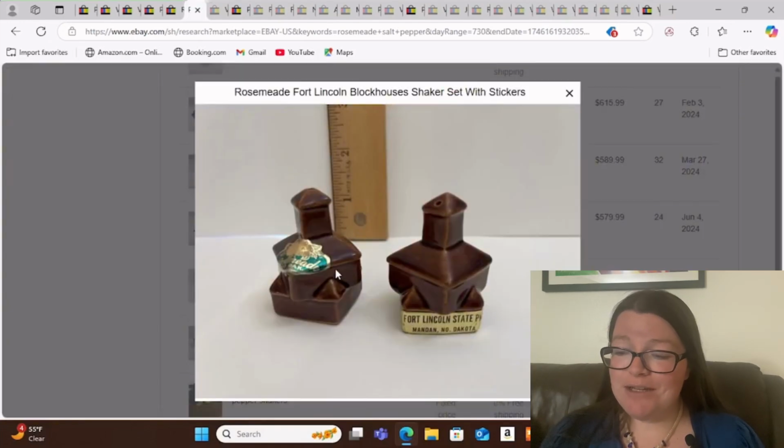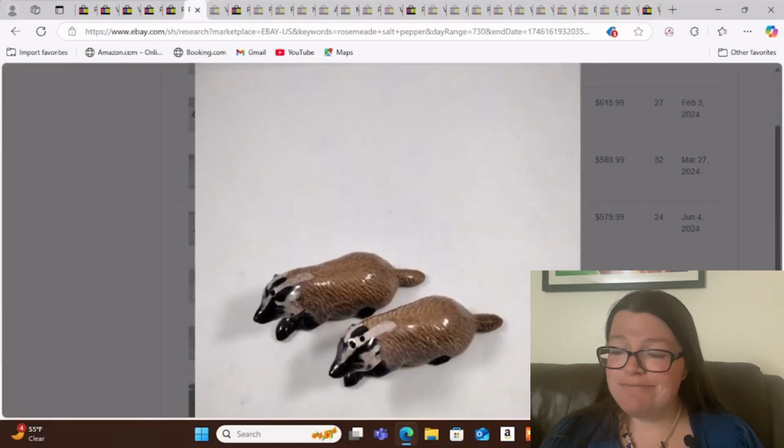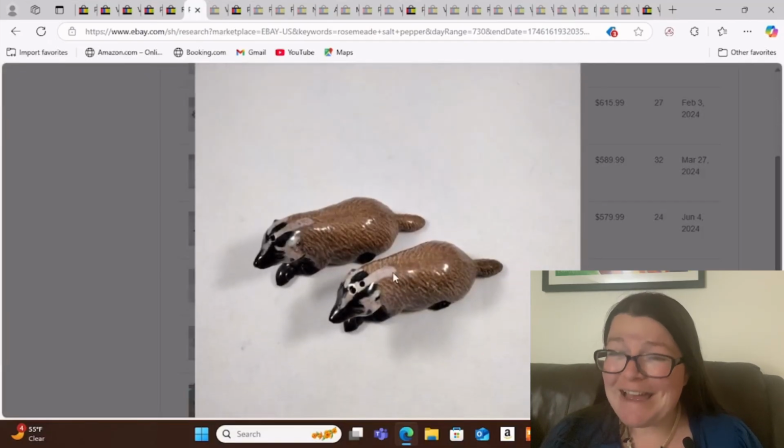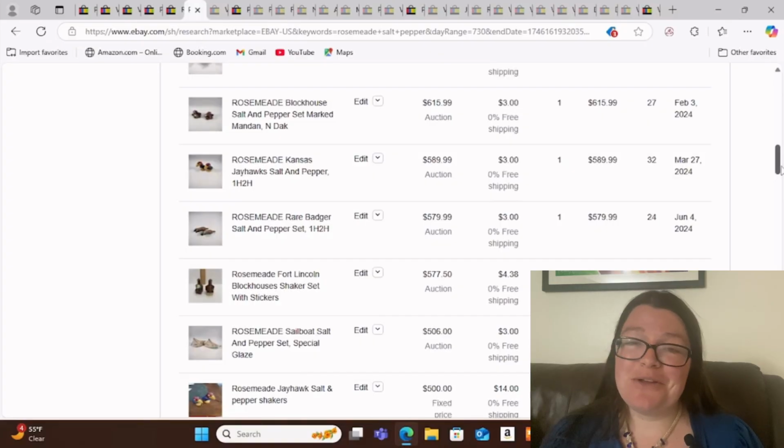So here's some Lincoln here. You can see that sticker that says Rosemead on it. So there are various different ones. Here's some badgers. They're so tiny. Guys, they're so little. Very cute. So little. So there's different ones to be out there looking for. They were very popular with the animal shapes from what I could tell in research.